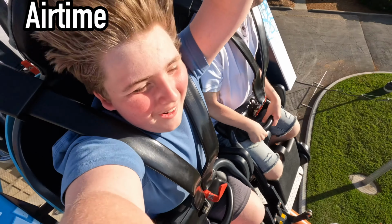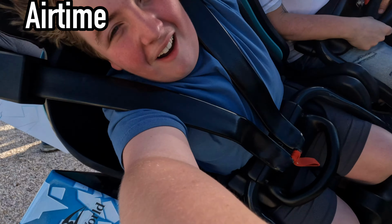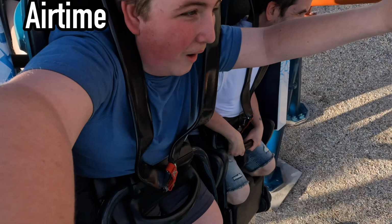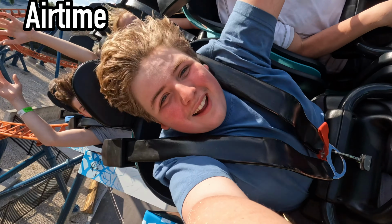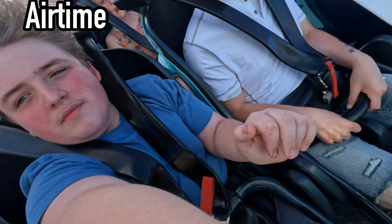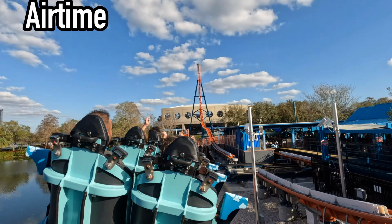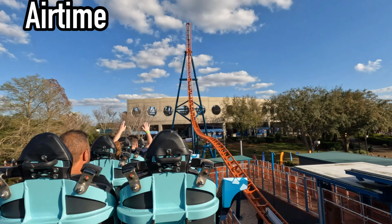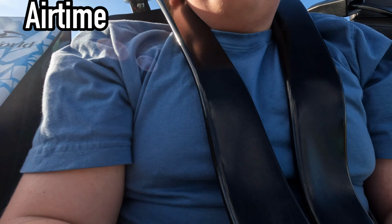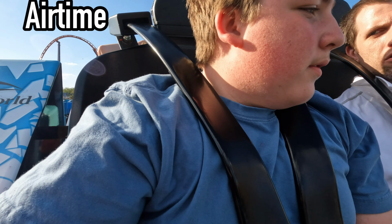You get airtime right here over another airtime hill and another airtime hill. Then you go up, over, and then you go into a wave turn, which you do get airtime on, guys. You get a little bit of floater there. And then you go into one last airtime hill, and then you get a little bit of airtime going into the brake run. So, guys, Icebreaker has like 12 airtime moments, which is pretty good. So, for airtime, guys, I'm going to be giving a 9.